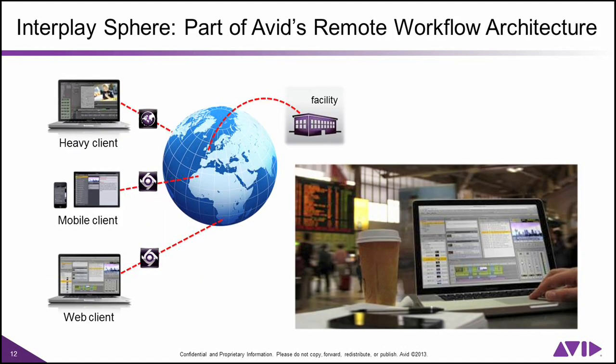The one thing I want to point out is that Interplay Sphere is really just one part of the family. As you see on the left-hand side, you have Media Composer at the top, and I'm calling that a heavy client. It's kind of an IT term for a piece of software that installs with drivers, GPU acceleration, just a traditional client as we've always known it. And as we go down to the middle of the diagram, you'll notice a mobile client, and you'll notice a web client. All three of these are one family.